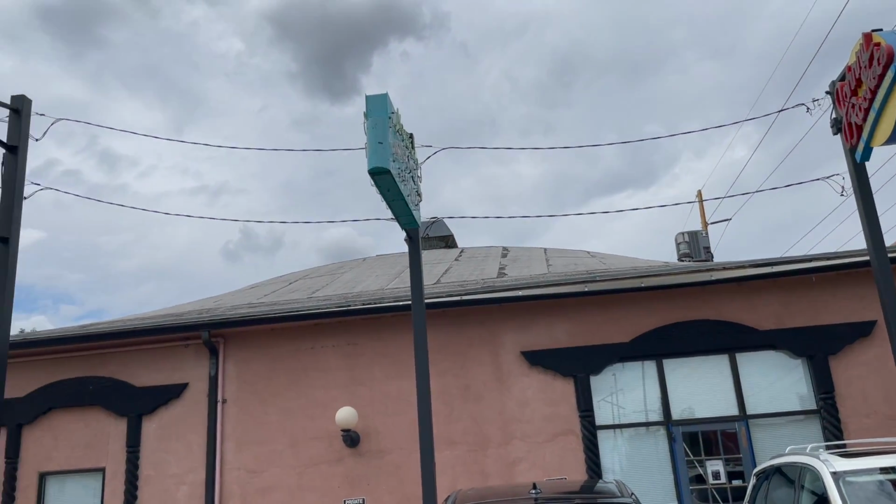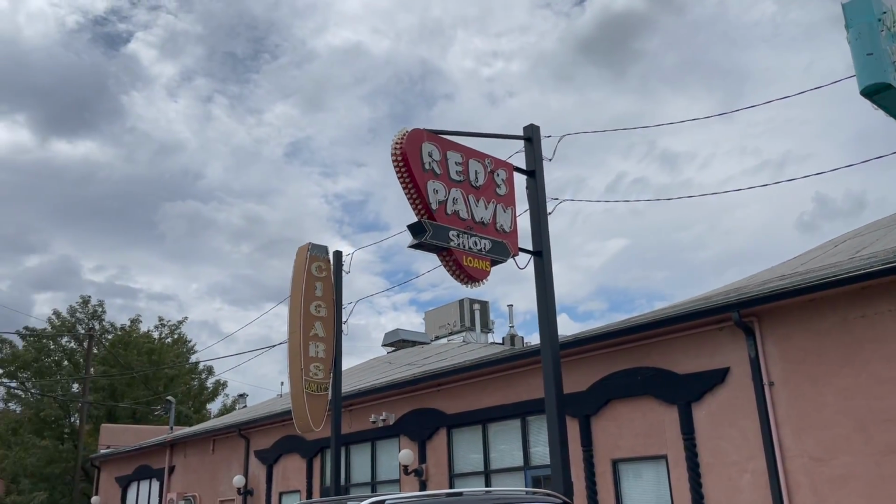We are walking. I say we because my sister's with me. She doesn't want to be on camera.